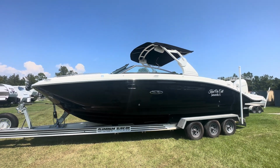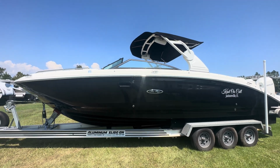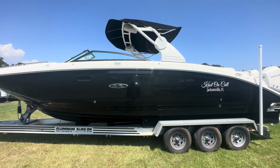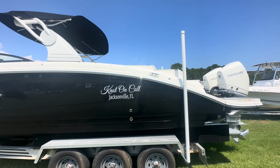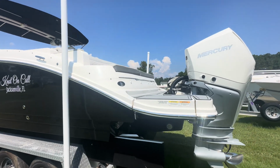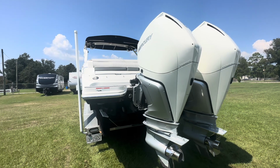Got a beautiful brokerage listing to show you guys today. This one is a 2021 Sea Ray 290 SDX outboard. Boat is absolutely beautiful. Comes with the trailer that you see here and just about every option from the factory. Powered by twin 250 Mercury Verados, joystick piloting outboards.